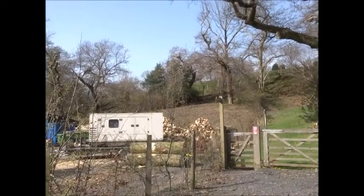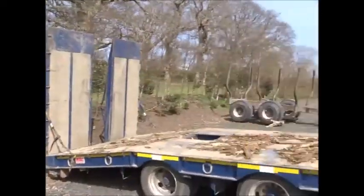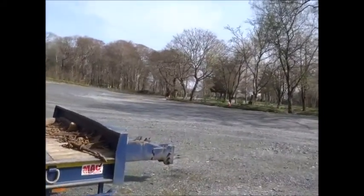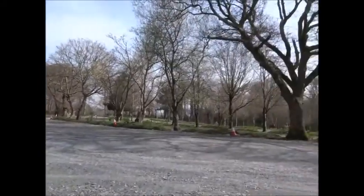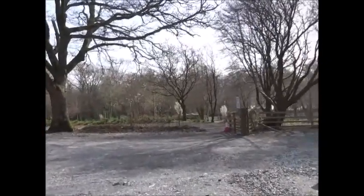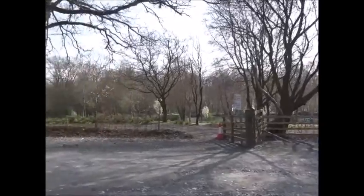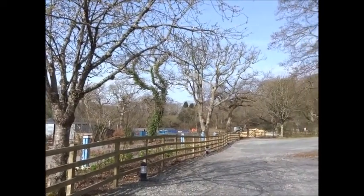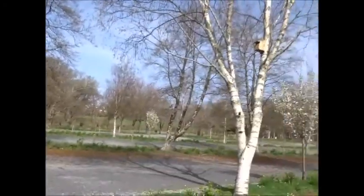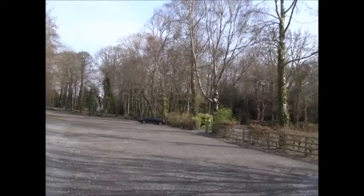Okay, this is the Porthmadog car park. You can see Porthmadog certainly isn't open yet. No cars there, totally empty. Okay, so I'm just going to go down to the entrance of Porthmadog. It should be down here somewhere. Yeah, it's surreal in a way, that you can see how many people normally come here, well, with the Easter weekend coming up.